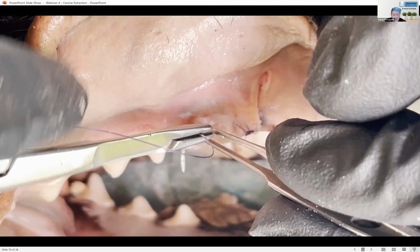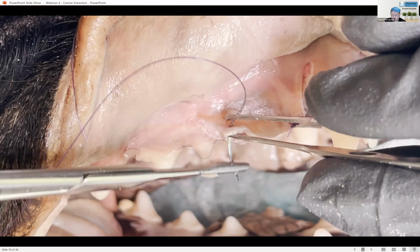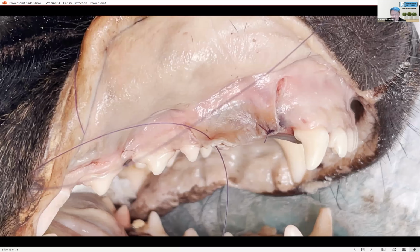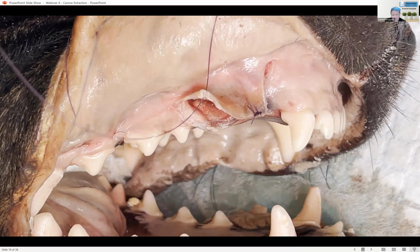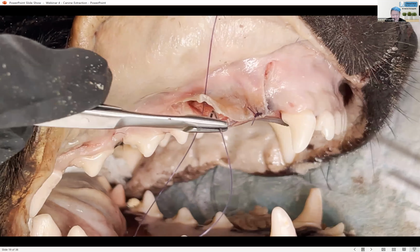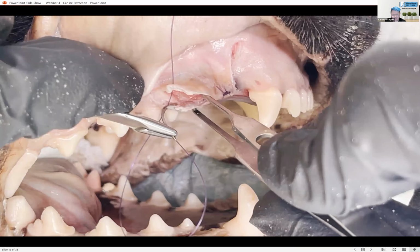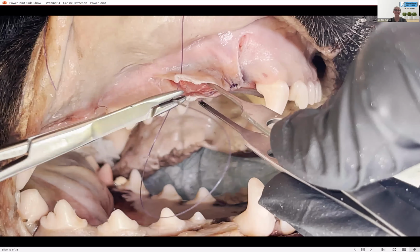If you have a nurse with you, it is lovely to have them retracting lips. It is great to have them be cutting your sutures for you as well. I leave about 2 to 3 millimeter tags on them. You don't want to get too close, they'll open up. You don't want to leave them too long, they get a bit itchy. That one didn't want to go through.